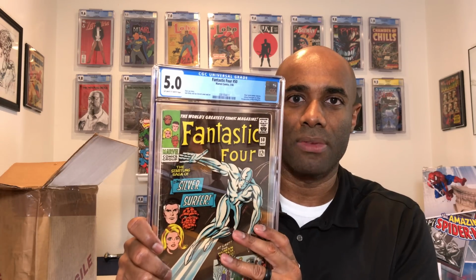I want to say I thought these books were going to be around a 4, but they actually came back, at least this one, at a 5. So 5, off-white to white pages. And I think that the grade is very much fitting with the overall condition of this particular book.